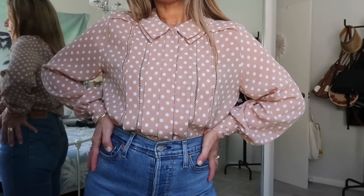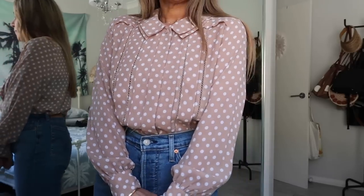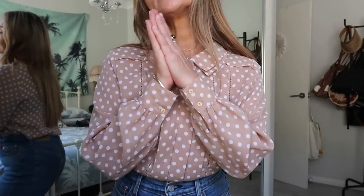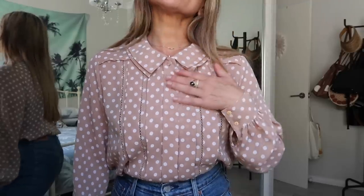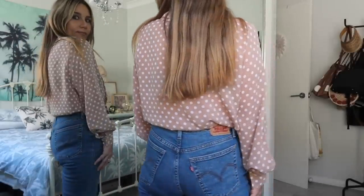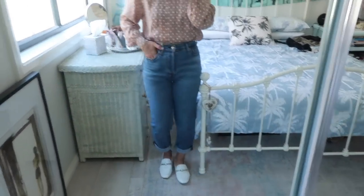I am never more excited than when I find vintage. I just love vintage and I love pairing my vintage pieces with other items from my wardrobe which are modern and current, because then you have such a unique outfit. There's something old school about it. There's something unique about it. There's something maybe quirky about it. It just can't be copied, and that is why I love vintage so much.